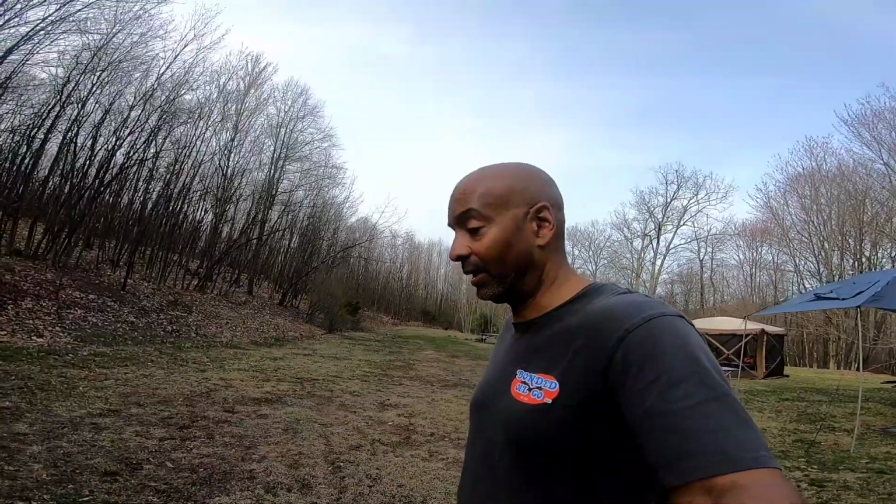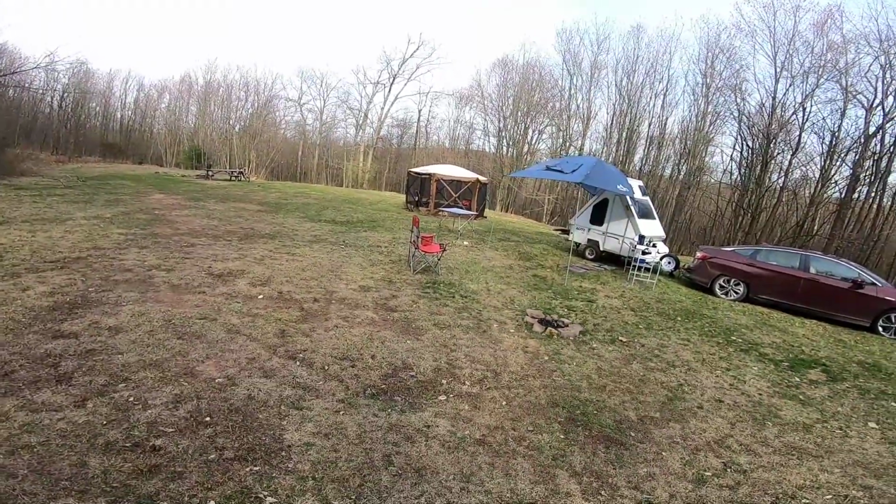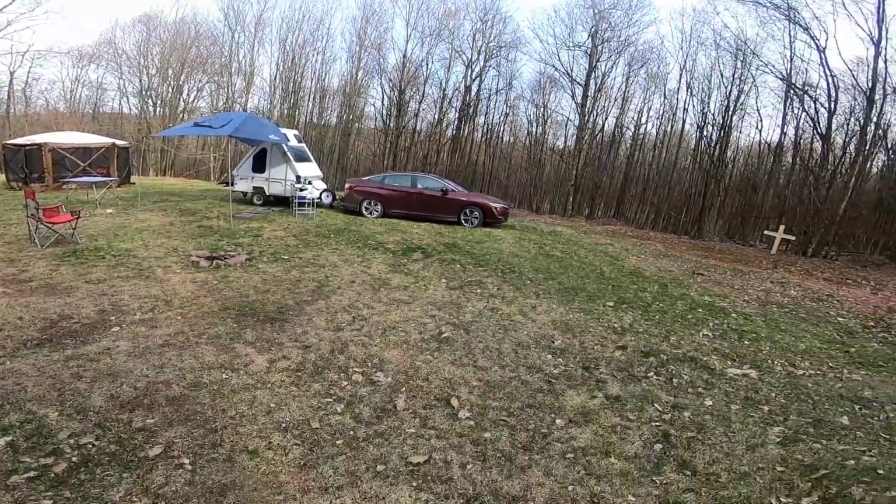I am here at Rothrock State Park in the campsite. This is the campsite. This is the way it looks. It's pretty darn big.